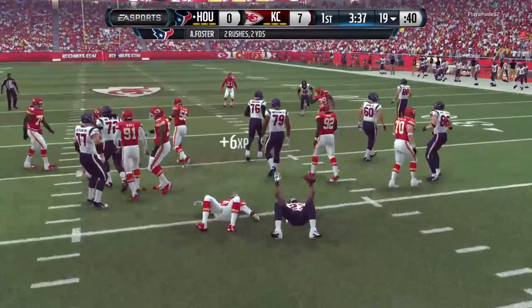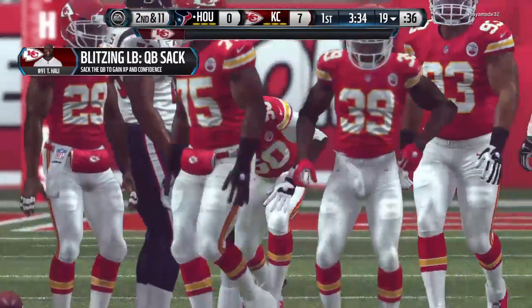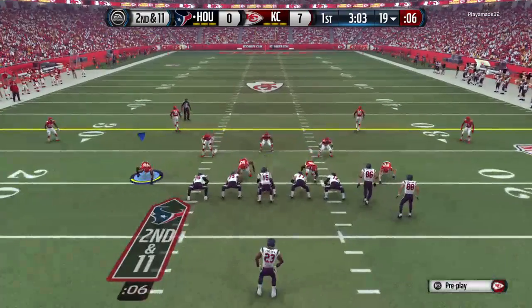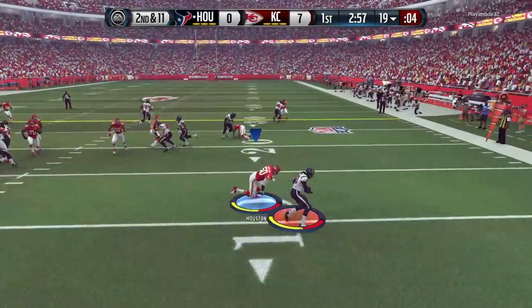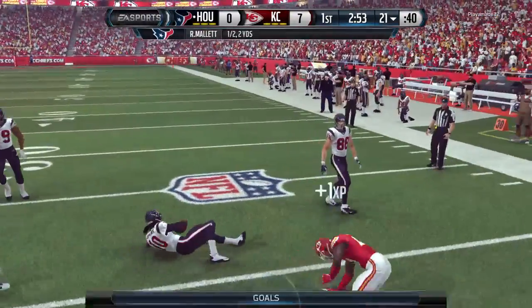Foster. Foster in the backfield, single back set. The catch by Hopkins. And that's a 2-yard gain.